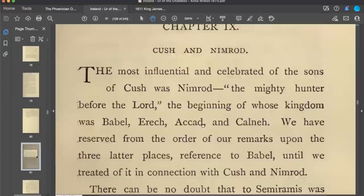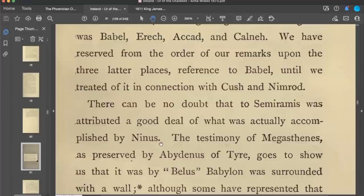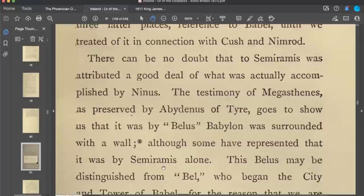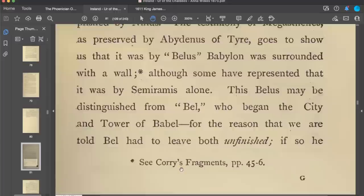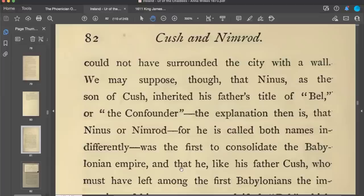There can be no doubt that to Semiramis was attributed a good deal of what was actually accomplished by Ninus. The testimony of Megasthenes, as preserved by Abydenus of Tyre, goes to show us that it was by Belus that Babylon was surrounded with a wall, although some have represented that it was by Semiramis alone. This Belus may be distinguished from Bel, who began the city and Tower of Babel, for the reason that we are told Bel had to leave both unfinished. If so, he could not have surrounded the city with a wall. We may suppose, though, that Ninus, as the son of Cush, inherited his father's title of Bel, or the confounder.